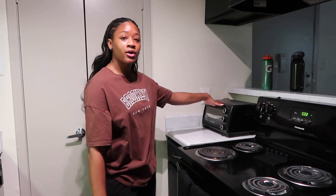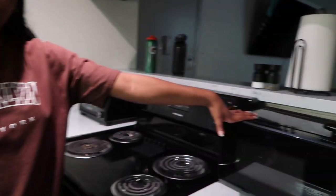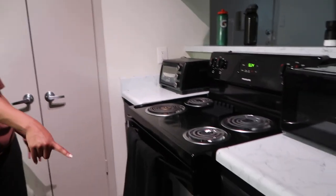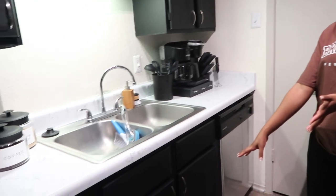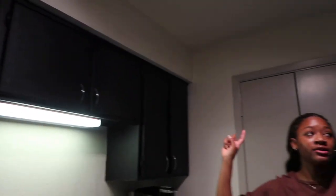So we have our toaster, and then our microwave is on this side. There's plenty of cabinet storage, storage on this side, storage on both sides of the stove, storage on this side of the dishwasher. All the cabinets go all the way across on both sides.